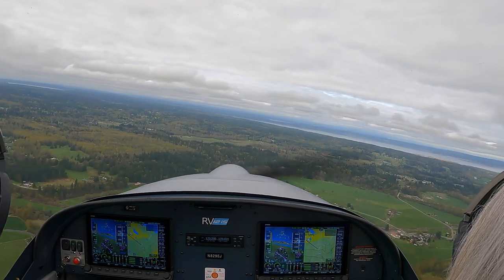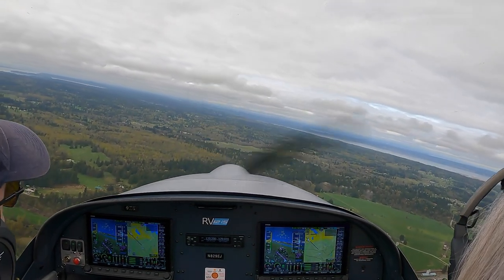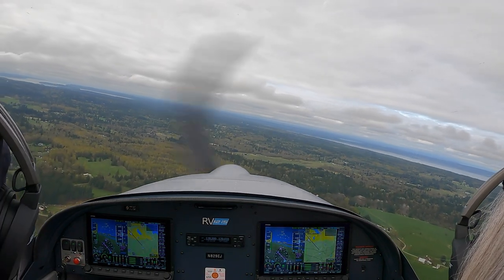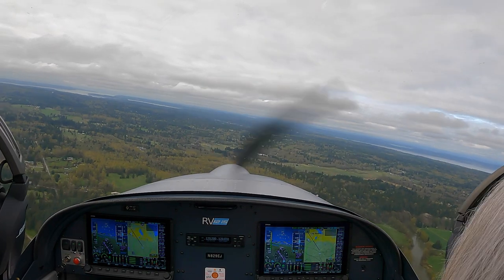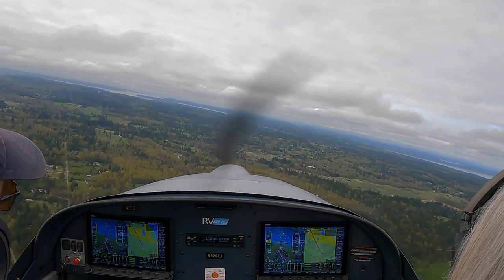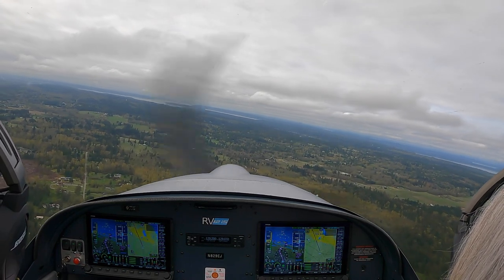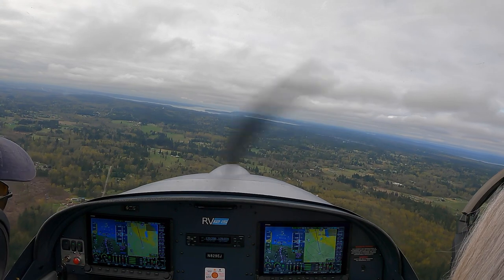Information Sierra, time 1553, wind 360 at 3, visibility 10, ceiling 2800 overcast, temperature 8, dew point 4, altimeter 3028. Aircraft approaching, departing 34 left and 34 right. Due to incidents of wrong direction departures, advise caution at runway 16 right, 34 left intersections, and beware of the runway in use. Advise contact the information here.